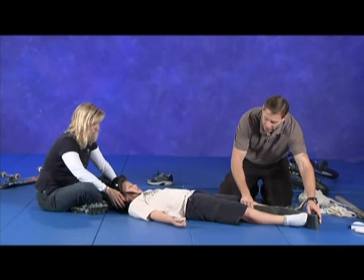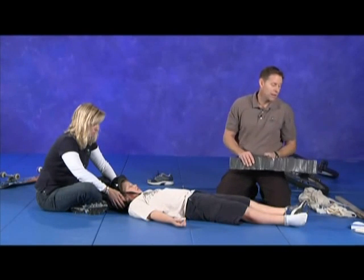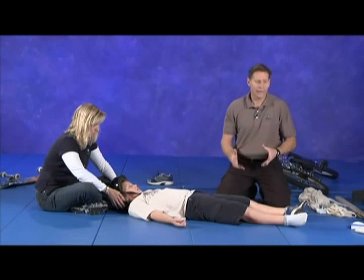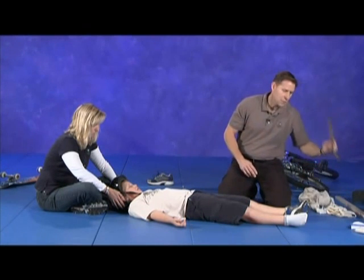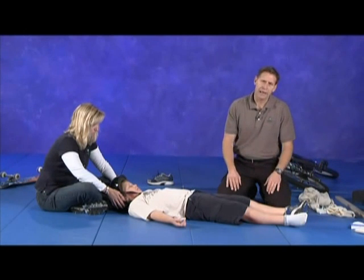Now certainly if you don't have something like this, then you can use something that you can find around the house, whether it be towels or phone books or blankets or even sticks in the backyard that I'm going to show you here in a moment. You could even use the other leg as a splint.